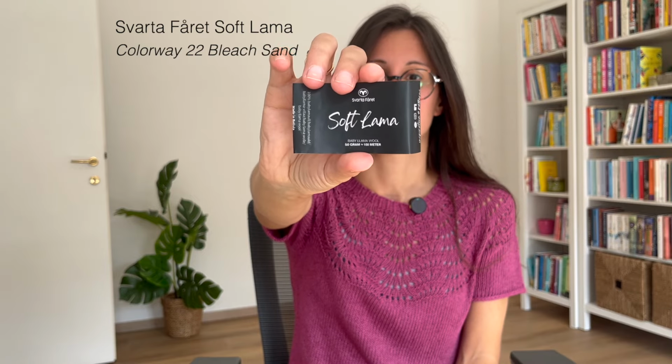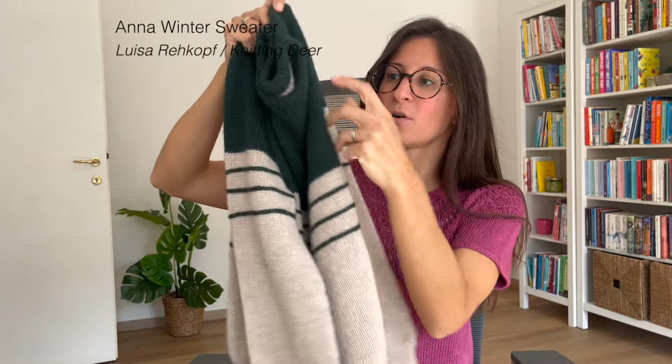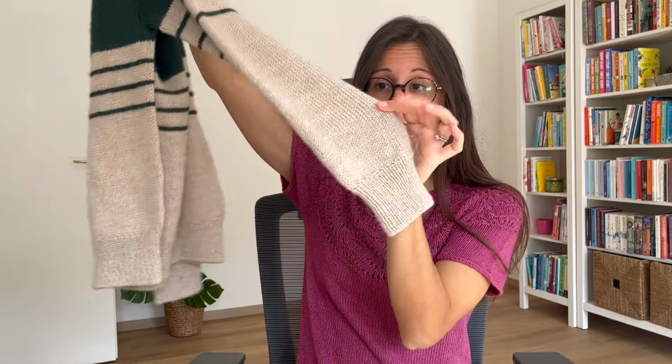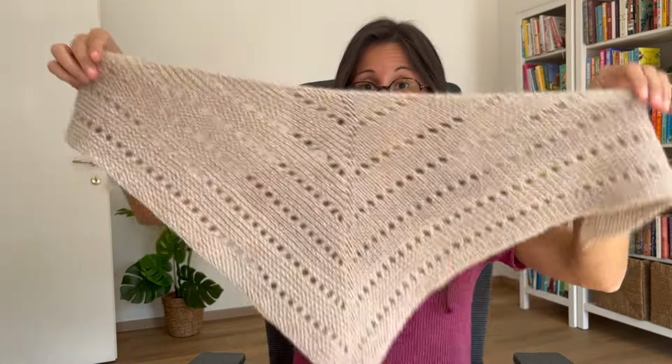The top one, I do have the ball band. It is called Soft Lama. This was left over from a sweater that I test knit 2 years ago. It's called the Anna winter sweater, and I don't have any more of the top foresty green color, but I did have a little bit of leftover of the beige color, so I used it at the very, very top of the bandana.